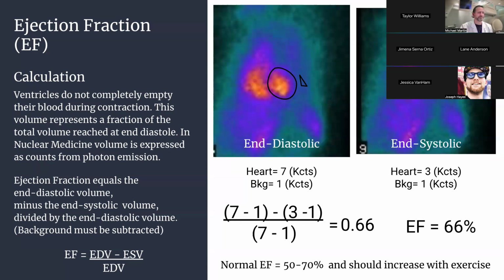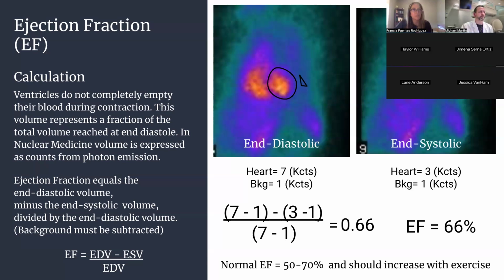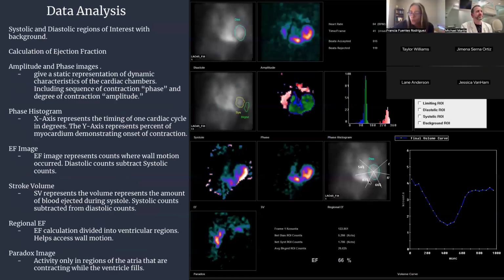Any other questions? Yeah, sorry, something quick about the rejected beats. At what point, and I don't know if this is going to be on the boards or not, is it a 1 to 3 or 3 to 1 ratio of rejected beats that we should allow, and when should we consider moving the leads around and restarting the scan?